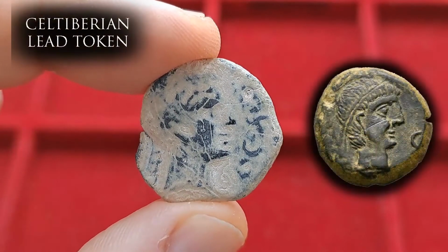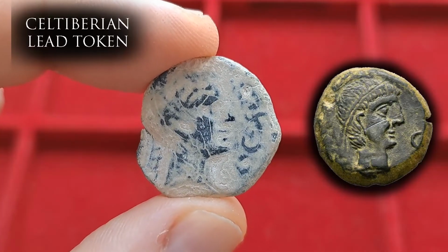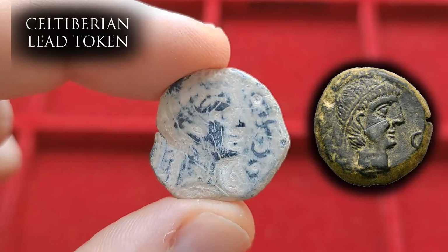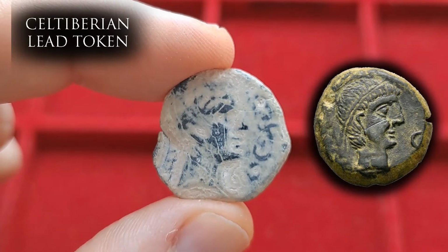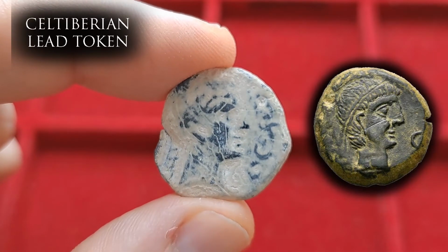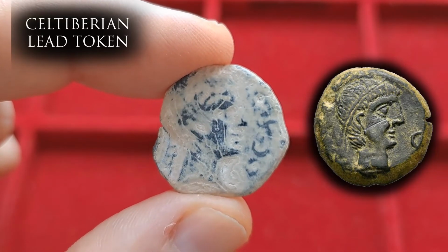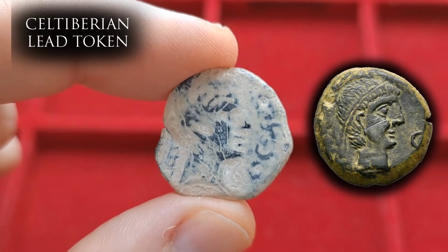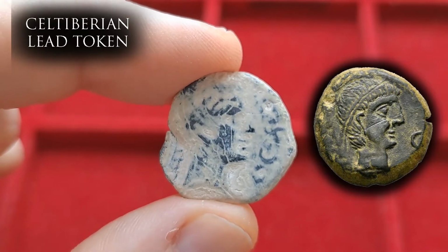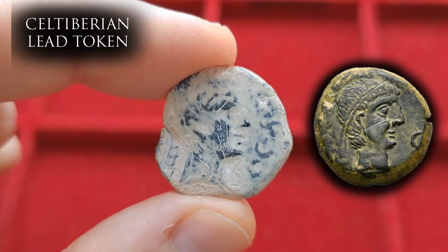Well, this is what I would call a token. A token has some sort of trade or monetary value, but it is restricted to a very specific environmental purpose. Think about a casino chip. It is made to represent money, but only inside the premises of the casino. This is what we have here, a token, meant to serve as money in a very specific context. And we can get a clue to which context that was by looking at its designs, because fortunately it imitates a design of a real coin.